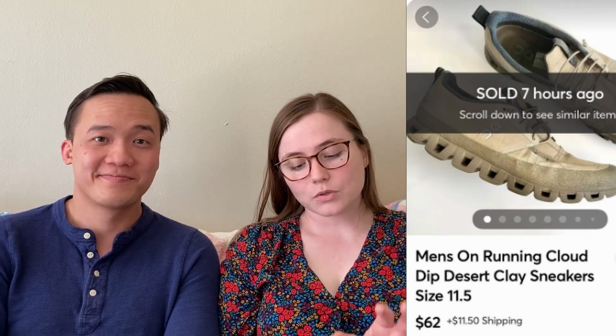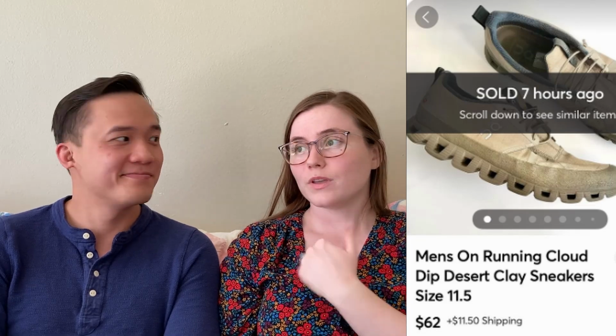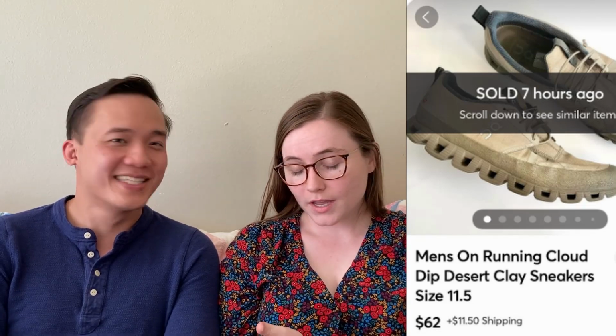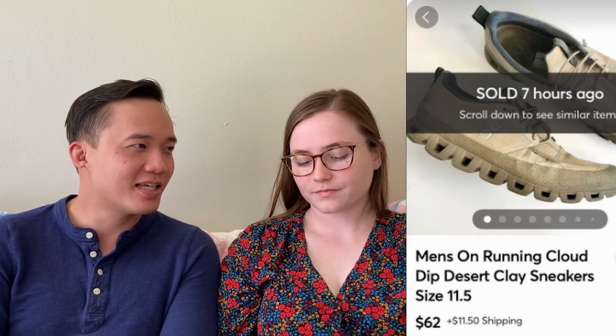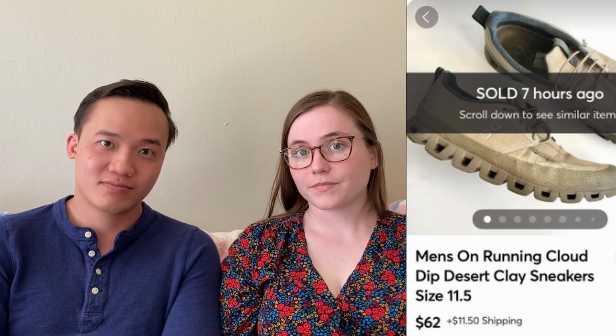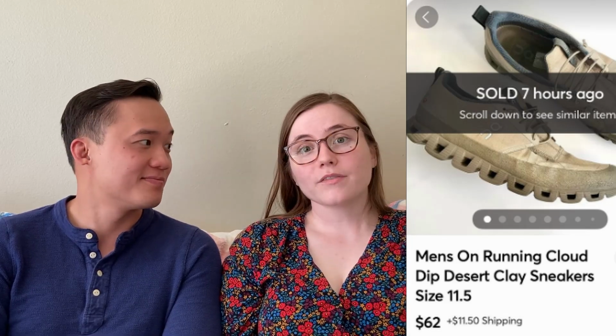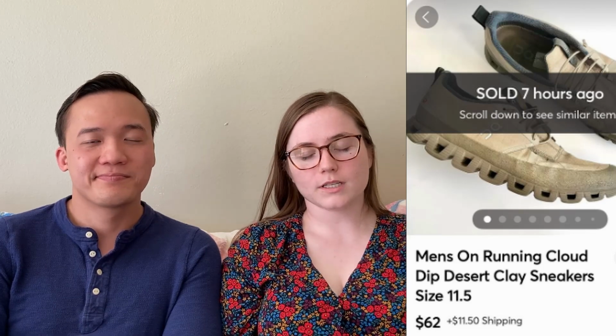So definitely, if you see these out, you should be on the lookout for them, because we've sold some that didn't even have insoles on them. Yeah, and they had a mark on them, or they were kind of messed up. I think we sold it for $35 or $40. Exactly. So they're pretty sought after. Yeah, so people love these. They're super lightweight, which I think is why people like them. So they're super easy to run in.